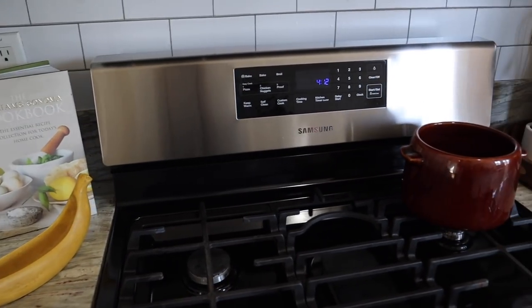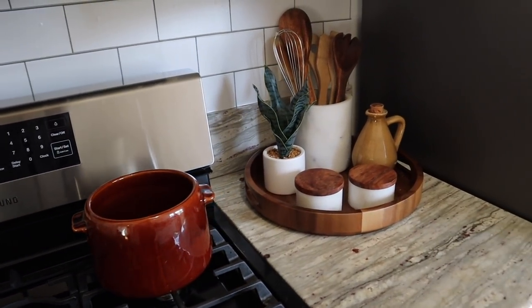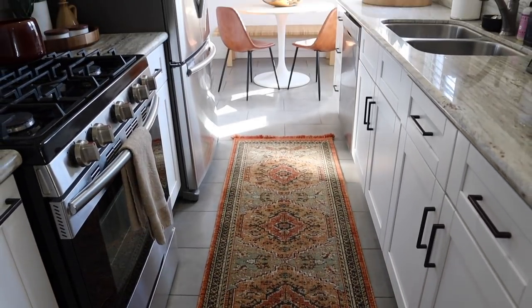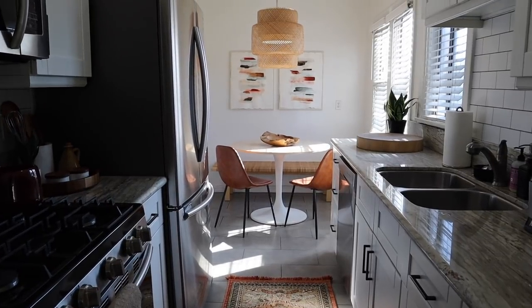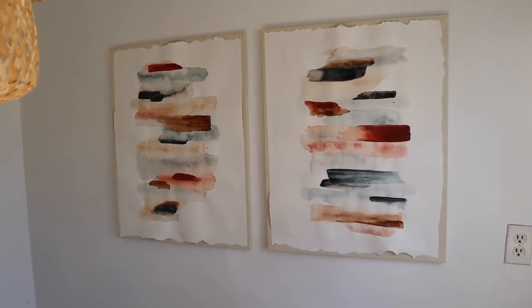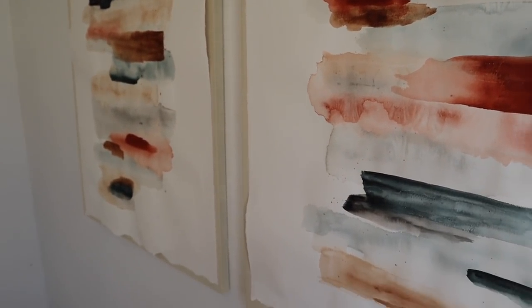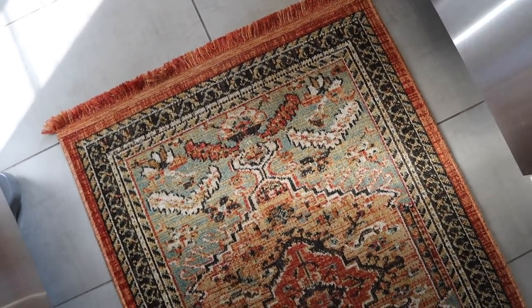Our kitchen is skinny and long, so it's hard when we're both in here cooking together or friends are over and we're all cooking. It's not big enough by any means, but it works for us. And I love that it opens up into this breakfast nook at the end. I DIY'd some watercolor art for this area to pull in the same colors that were in the Target rug, which I absolutely love. It's basically the best thing that Target's ever made.